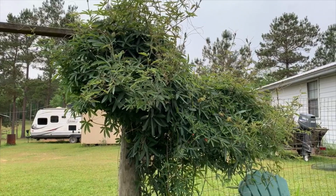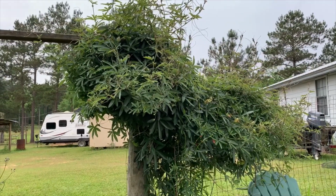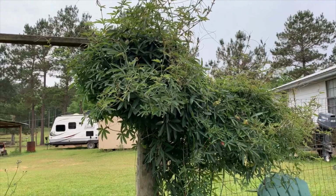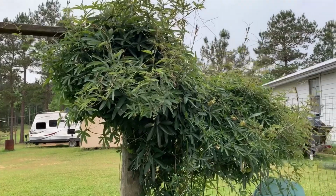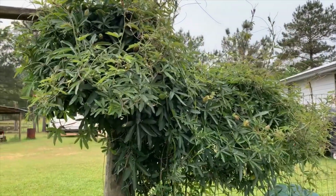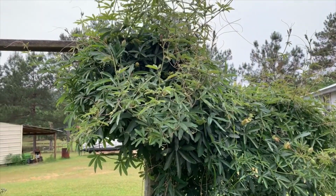So in a couple of weeks, this thing will be covered in caterpillars, where it'll host the butterfly larvae, and they'll come out, they'll eat a lot of the plant, and then my yard will be absolutely filled with fritillary butterflies, which is awesome. And that is the ultimate goal of why I planted this in the first place.